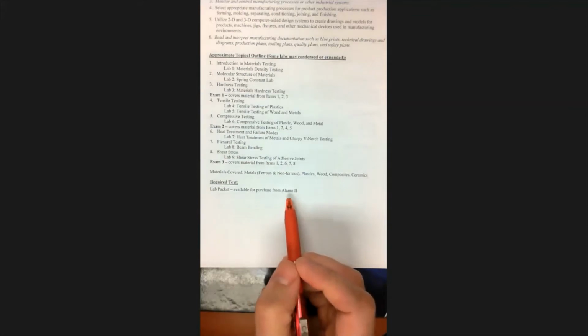I sent it a little while ago to Pitt Printing, and they give it to Alamo 2, so you can buy it there. But if you don't want to go into Alamo 2, that's fine too. I understand that, especially in light of the pandemic. So you can also print it. It's not really that many pages. It looks like it's about 100 pages, but I would print it front and back, so it'd be about 50 sheets of paper. If you do print it yourself, that's totally fine also.